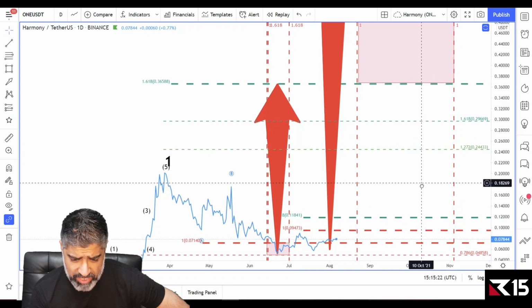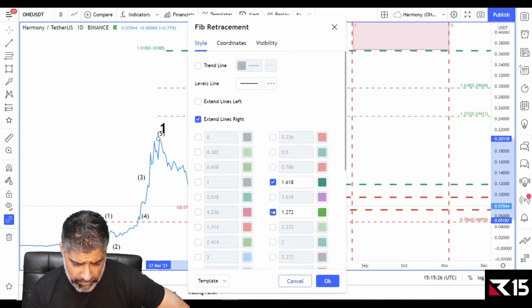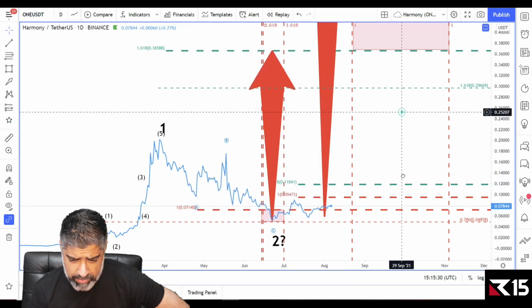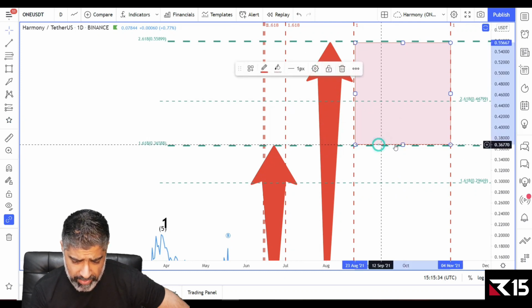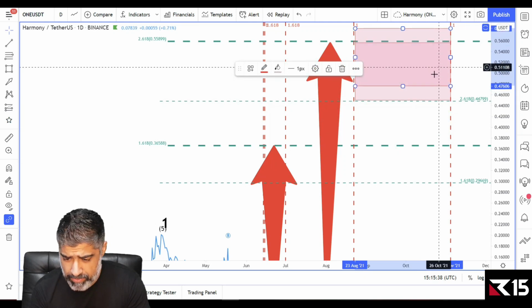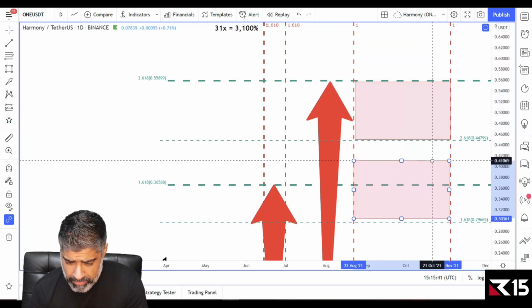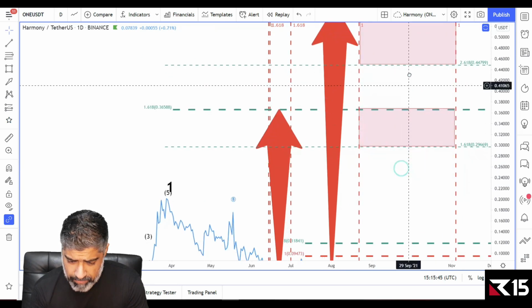So this suggests to us that actually, sorry, no, that's the wrong one. For a wave 3, we want 2.618. There we go. Yeah, so now the way we would draw this is more like this. We've got 2 price zones, and we've got time zones.